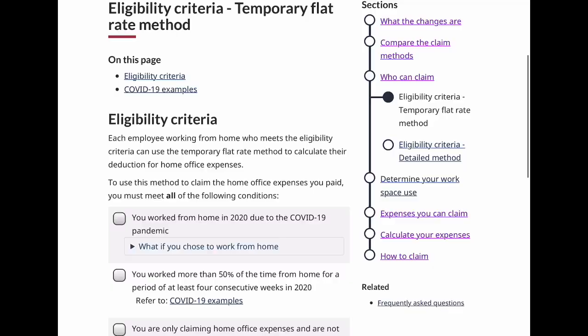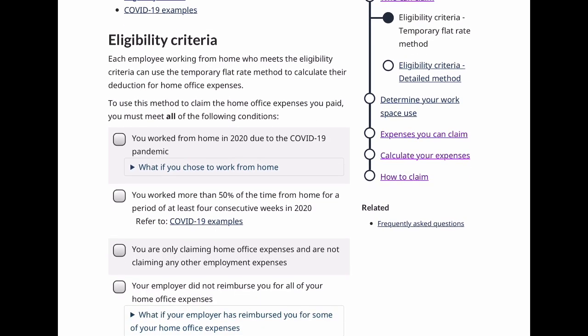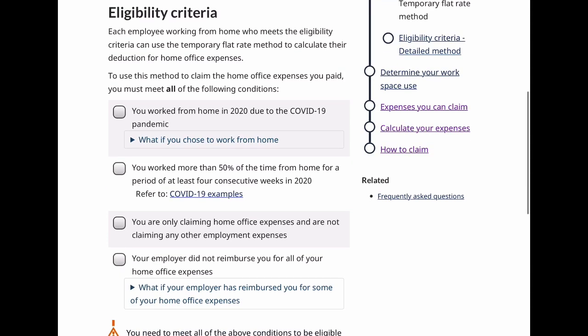So let's go into who can qualify. For the temporary flat rate method, we are going to look right here at who can claim it. Here we're going to go into the temporary flat rate instead of the detailed, and here's the information. In order to claim the home office expenses, we must meet all the following conditions here.